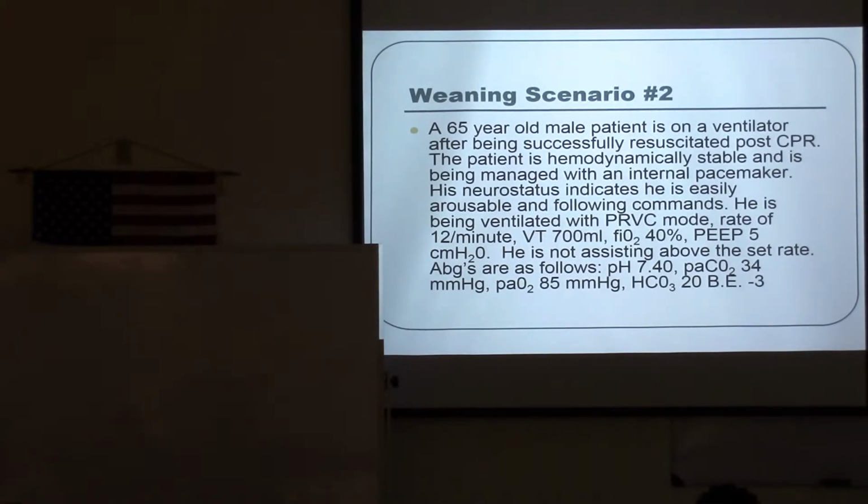Now here's another scenario. We've got a 65-year-old male patient on a ventilator after being successfully resuscitated post-CPR. The patient is hemodynamically stable and is being managed with an internal pacemaker. His neurostatus indicates he is easily arousable and following commands. He is being ventilated with PRVC mode. The rate is 12 per minute, tidal volume 700 ml, FiO2 40%, PEEP 5. He is not assisting above the set rate, and his blood gas: pH 7.40, PCO2 34 millimeters mercury, PaO2 85 millimeters mercury, bicarb 20 with a -3 base. Is this patient a weaning candidate?